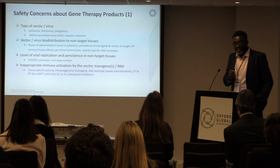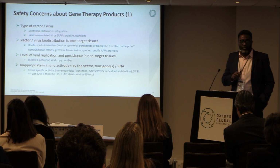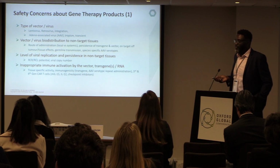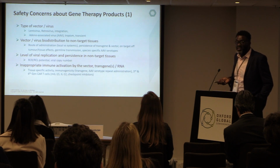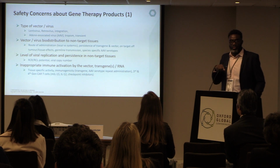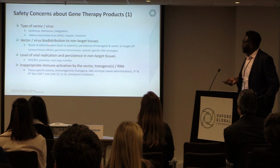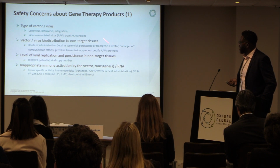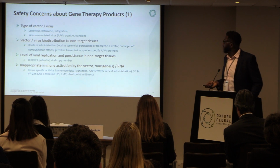So I'm going to run through these safety concerns. There's quite a few of them, and they'll be touched on. But essentially, depending on your product, for lentivirus, for ex vivo gene modification, you're looking at the integration for lentivirus and retrovirus. AAV is transient, but you're looking at tropisms because it's going to look at what kind of tissues it will affect. You've got viral vector and viral distribution, depending on your local and systemic administration. You need on-target but off-target effects, cross-reactivity, as you see in CAR-Ts.